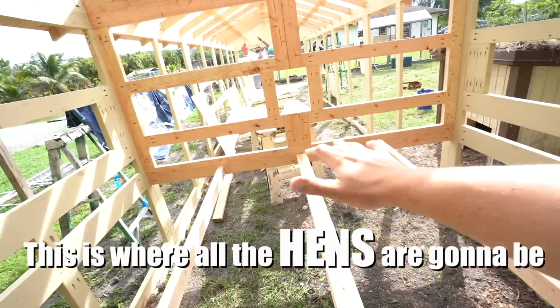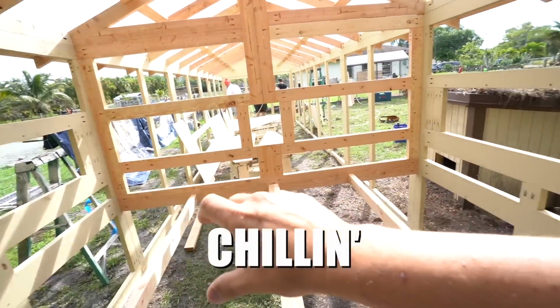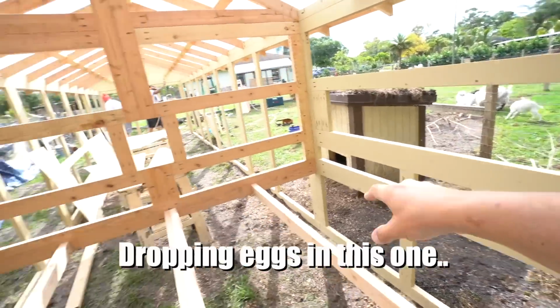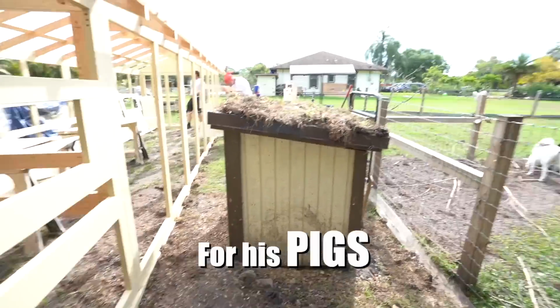This is where all of the hens are gonna be sitting on a pole across here, just chilling, dropping eggs in this one and this one. Paul's supposed to be getting this out of here soon for his pigs. Hey, viewers, if you're watching this, tag Paul Cafaro, and say, come and get this out of here.